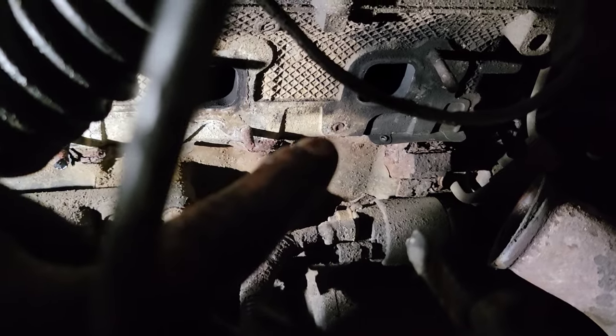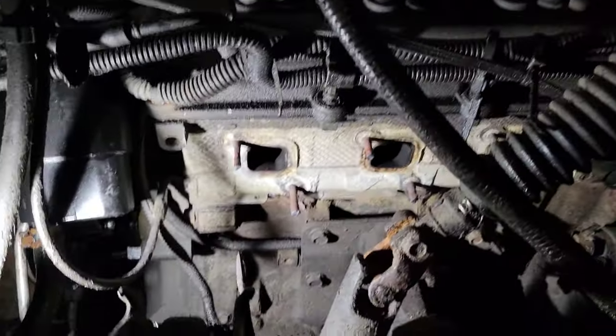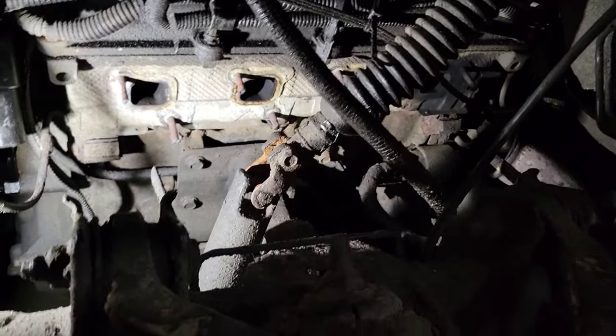So I'm gonna have to try and either drill and extract that, or I think I'm gonna grind and polish up the end of that. I'm gonna weld a nut onto it and see if I can extract it that way. So I think I'll go ahead and clean up the ends of the rest of the studs, and then I'll weld nuts to all of them, and then we'll see if we can get them all out that way.